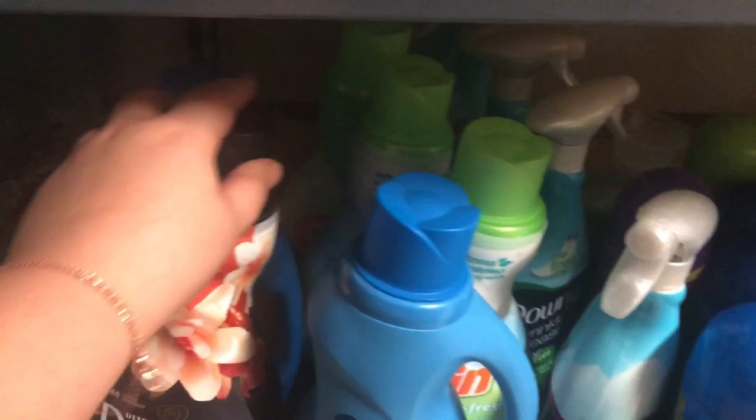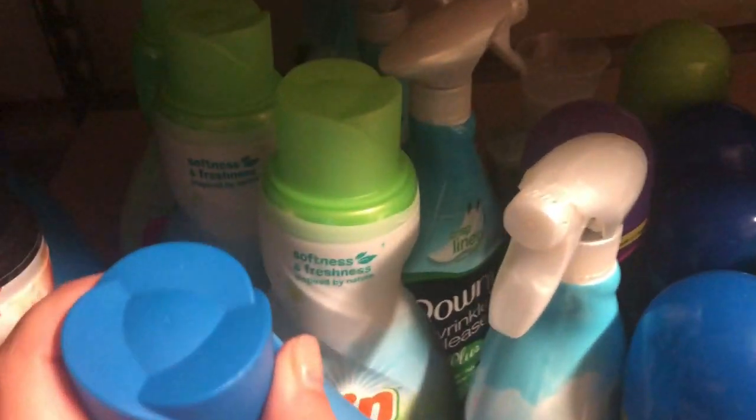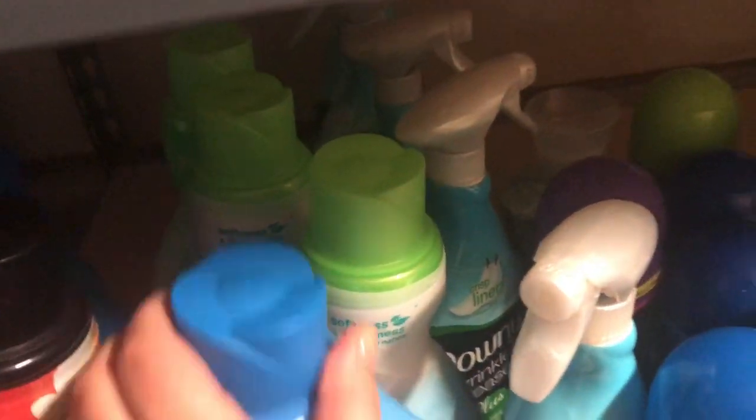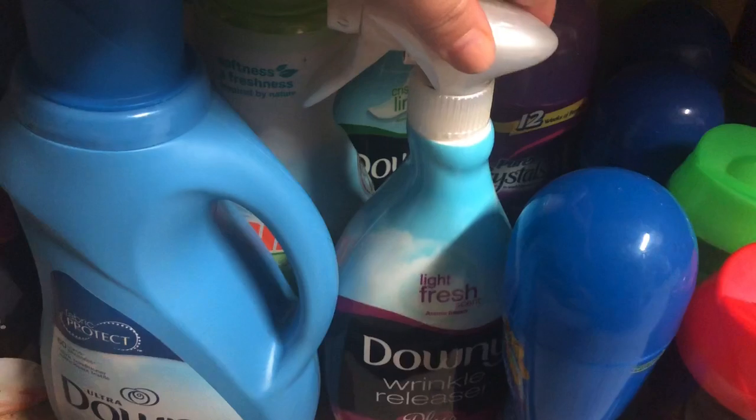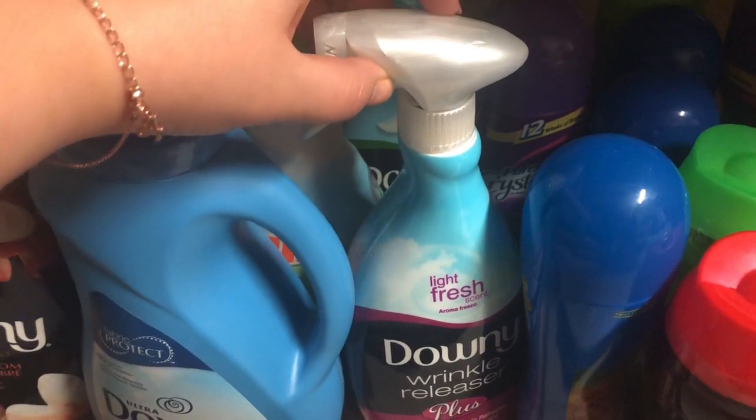So I have a Downy fabric softener, a couple of Downy and one Snuggle. Have my Gain fabric softener, which is my favorite. I have a bunch, you can see it goes all the way back, of these Downy wrinkle releasers. We were getting these for super cheap at Walmart for a while with coupons that I bought us, so I stocked up on these. I really love this product.